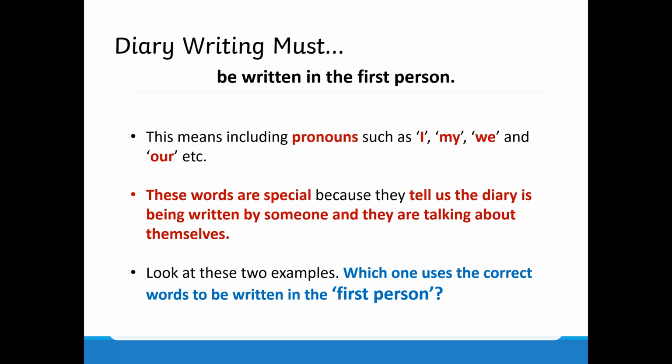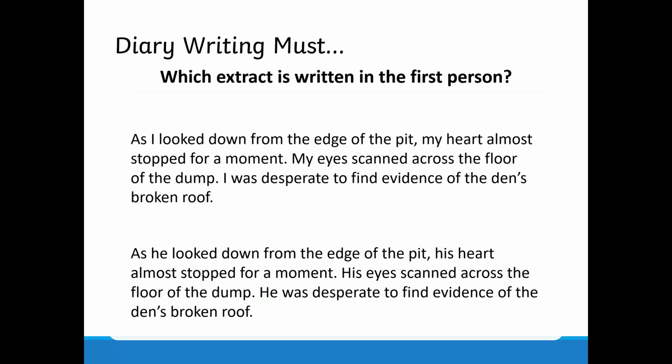Look at these two examples. Which one uses the correct words to be written in the first person? Pause the video and have a think. Did you notice all of the pronouns? We can tell from the pronouns I and my that the first example is written from a personal point of view. The writer is speaking about themselves. Whereas the second example uses he and his. So someone is writing about another character or another person.